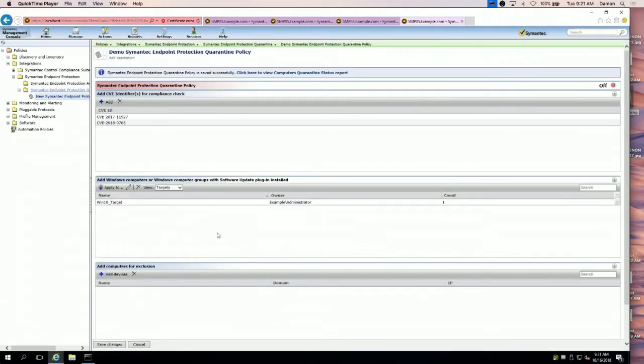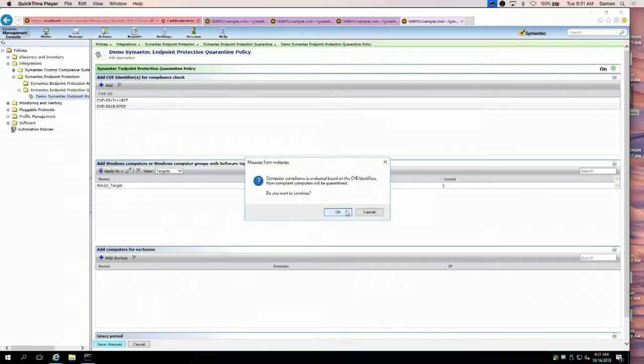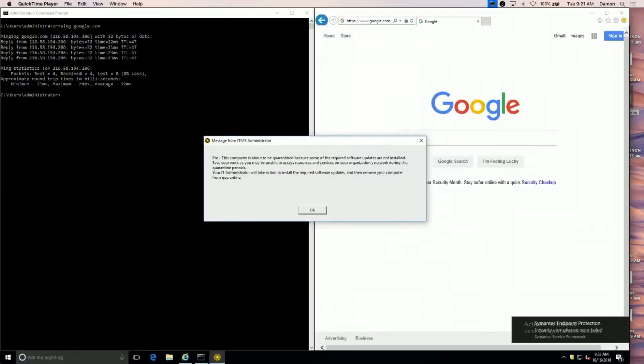And what's going to happen is you see through the demo here that I'll be able to save this policy, turn it on, and then on the endpoint, because this particular endpoint does not have those 2 remediation patches for those bulletins, it's going to go ahead and cut that machine off from network access. So I just popped up my pre-warning saying, hey, you're about to be cut off from network access, so be aware of that, right? So it's about to be quarantined.